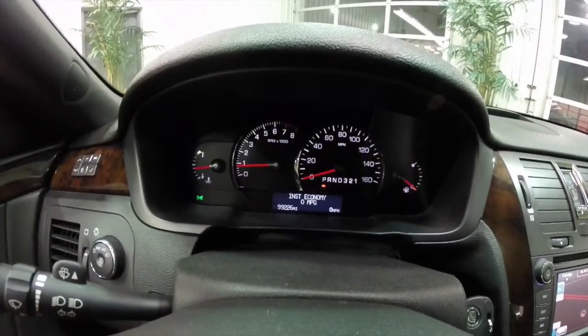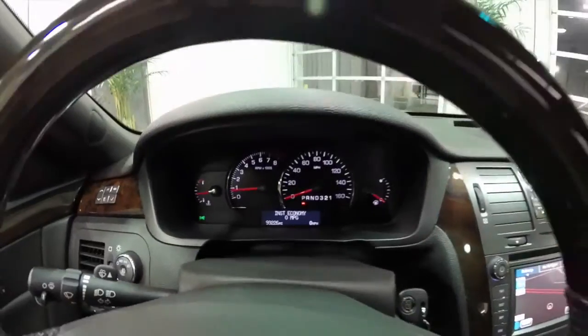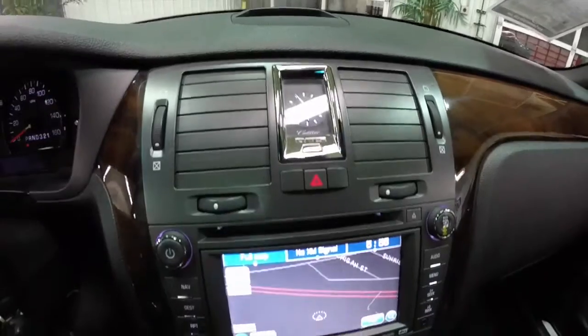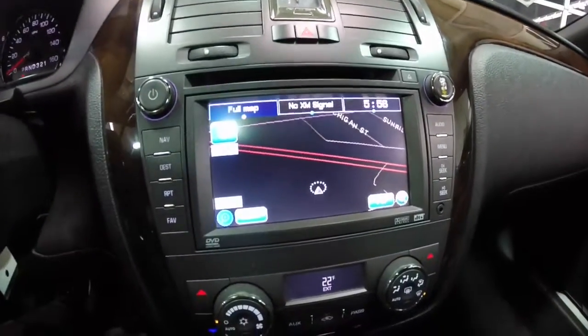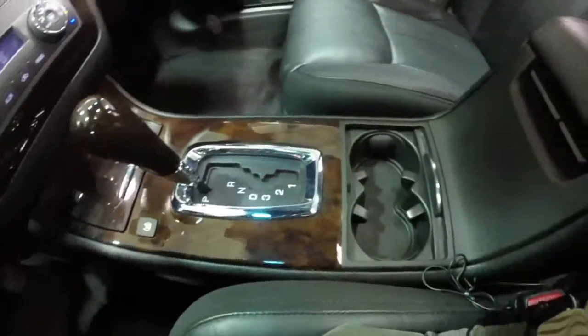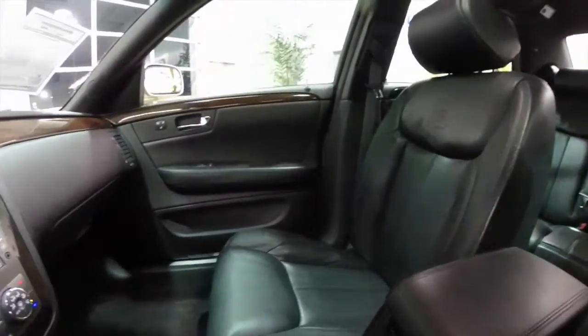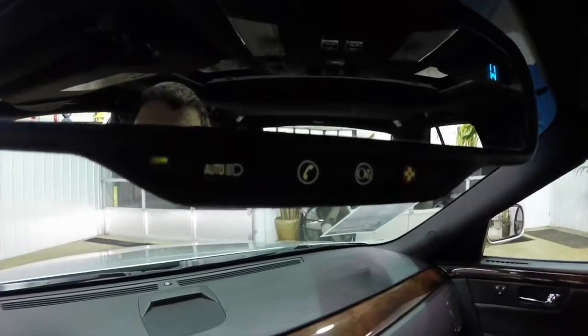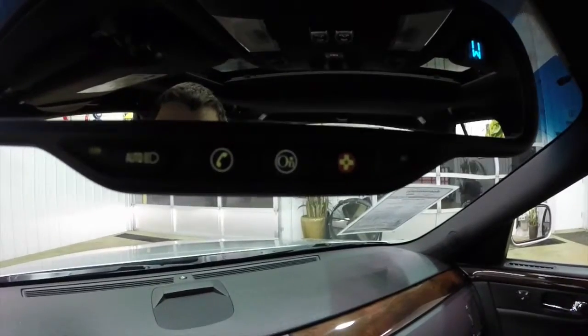Vehicle currently has 99,226 miles on it. It is equipped with a navigation system, dual zone automatic climate control. Overhead, you have your controls for your front map lights, home link universal garage door opener, and your sunroof controls. On your mirror, you have your auto high beam and OnStar controls.